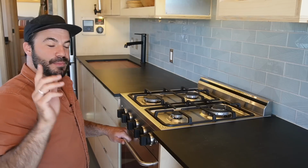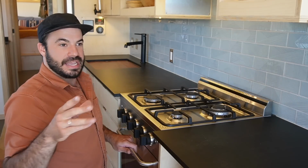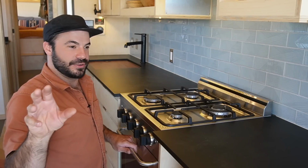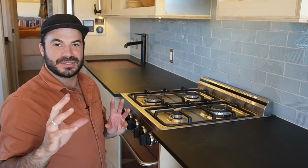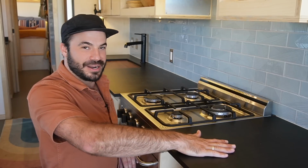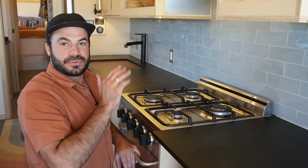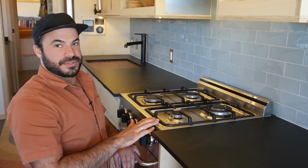If you've ever tried baking in an RV oven, you know, well, it's kind of like a hope and pray method. You have no idea what's going on in there, and it's so small that the temperature variations, I mean, I could barely bake a batch of brownies in my last bus. But this thing, on the other hand, is the real deal, and you can enjoy cooking your meals on it.